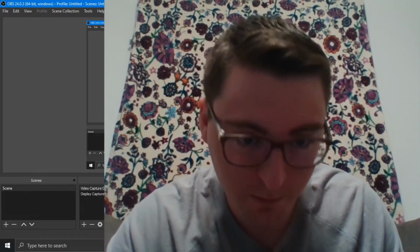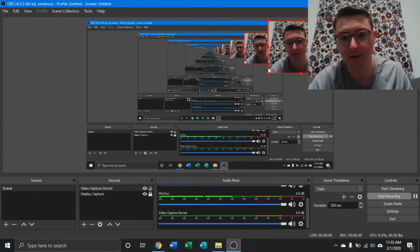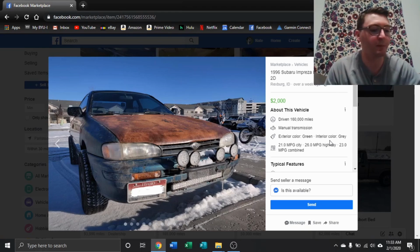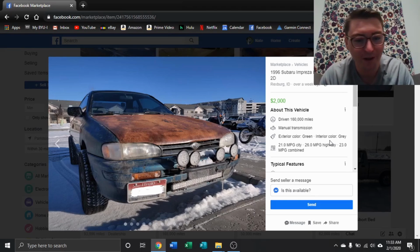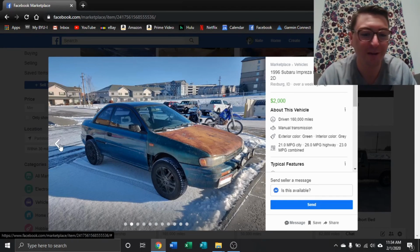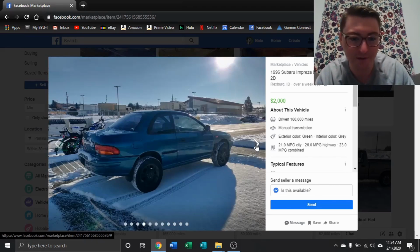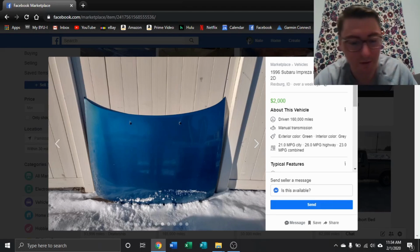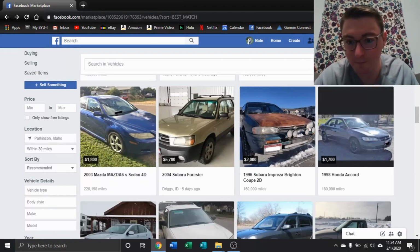Now I'm going to make my window small so that you guys can see what I'm actually looking at. Hopefully that's not too small. Okay, so last week on Midweek Marketplace, we left off with this 1996 Subaru Impreza Brighton Coupe that somebody has decked out to the max. I absolutely love the hood. They must enjoy patina Picasso body style work because they actually have the original hood right here. So if you want to buy a car and have an extra hood, this one's only $2,000 in Rexburg, Idaho.